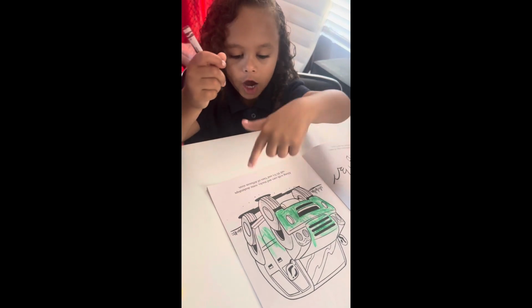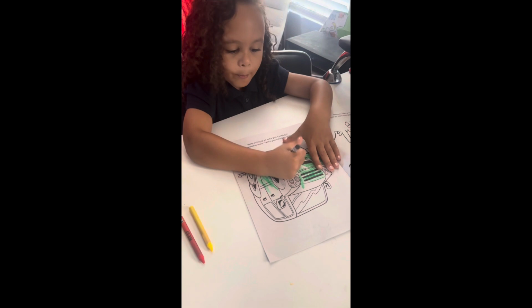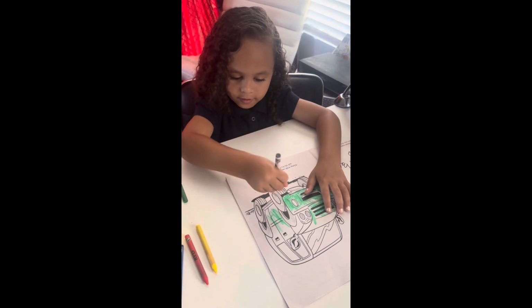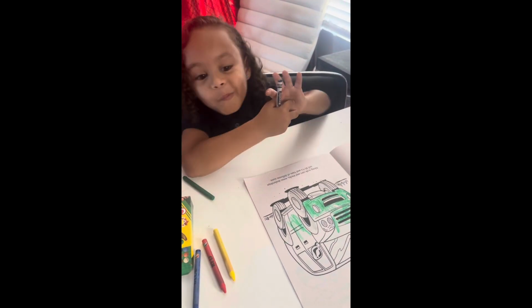Coloring the ink from the tires. Coloring this part too, the bumper. Do you like your coloring book? Do you like cars? Yes. Are you a detailer? Yes, I work in Rivian. You work at Rivian?